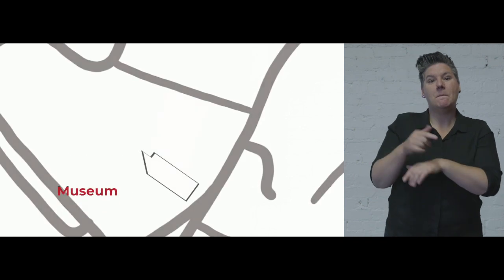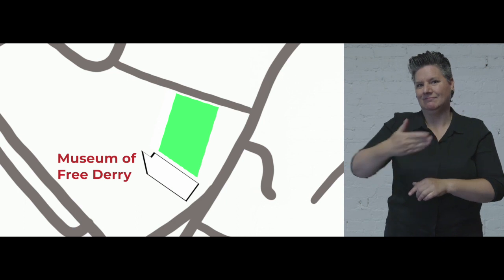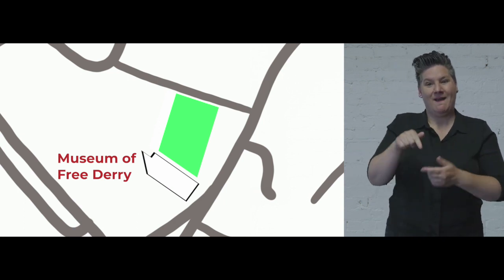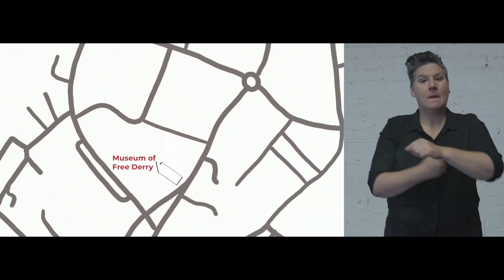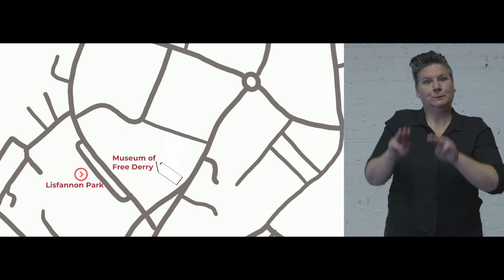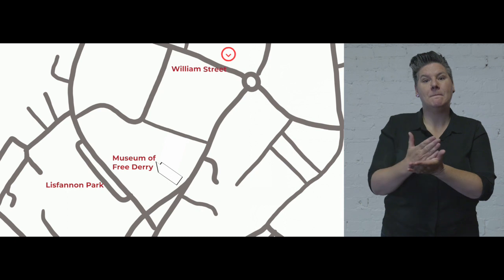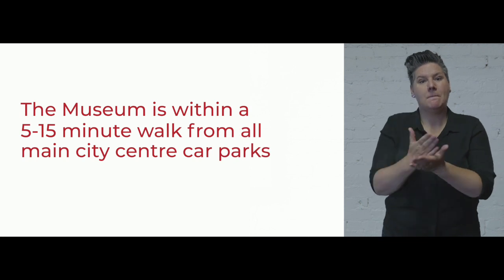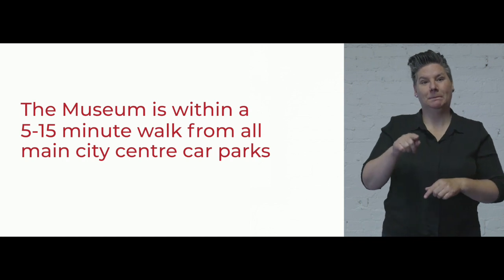There is free parking in the car park immediately in front of the Museum of Free Derry, but this tends to be busy. Visitors can be dropped at the front of the building. There is a designated disabled parking bay in the car park in front of the museum. The nearest public car park is at Lisfannon Park, which tends to be busy. There is a paid car park in William Street. The museum is within a 5 to 15 minute walk from all main city centre car parks.